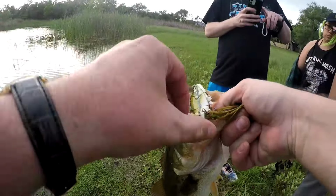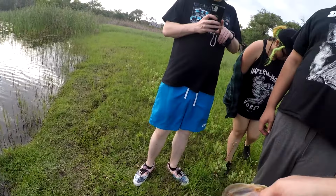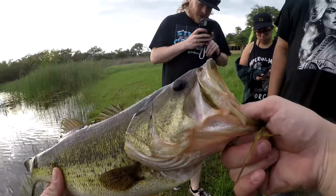Make sure my camera's still working. When did you get this one? Just recently. I bought it on Temu. I can't get an ad for that. I feel like it's a scam. Well, I mean, there you go.